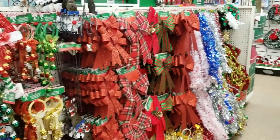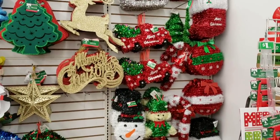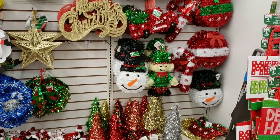Lot to choose from at this store. Take a look at their back wall. They actually have quite the selection of decorations, signs, ornaments. It's about the same as the other store, but I feel like there's more here, to be honest. See, I'm not exactly the biggest fan of these tinsel decorations. They're cute and all, but I'm not exactly the biggest fan.